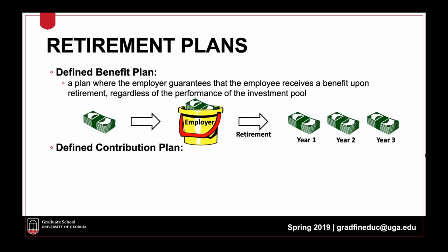Each year it would probably go up a little bit just to adjust for inflation, but it's not like you have access to that big pot of money that the employer's holding. It's not like you have an account with your name on it. Instead, you're just entitled to a payout from the big employer bucket. And this is typically referred to as a pension plan.